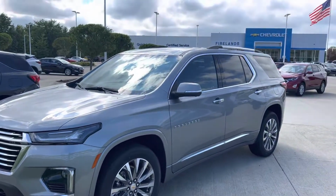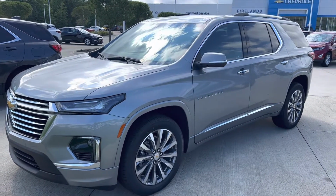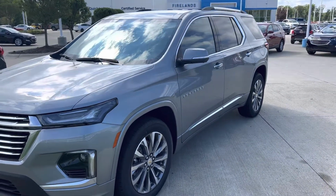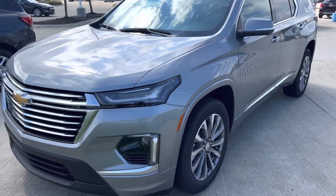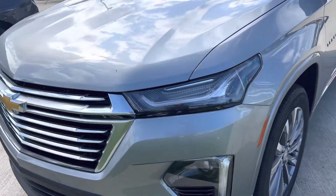Want to give you a look at this Sterling Gray Metallic Premier Traverse. So this is not the High Country. The High Country was actually just picked up by our other store, and it's still available at this time as far as I know. So I can snag it, but this has most of the features of the High Country. The High Country will have a few more.